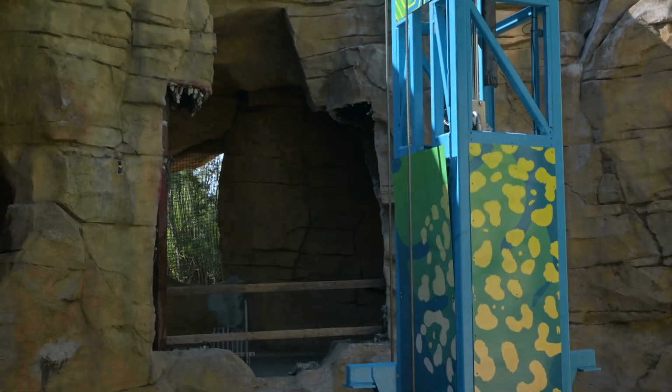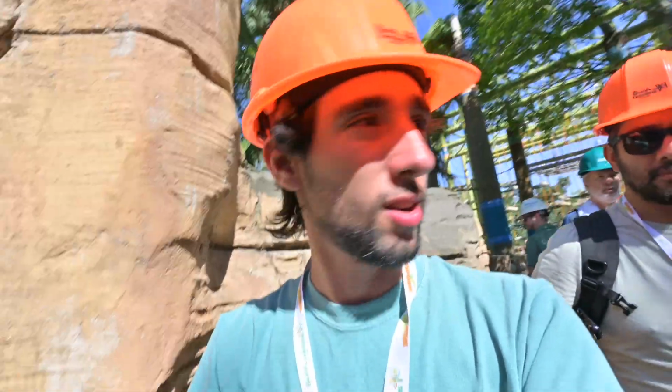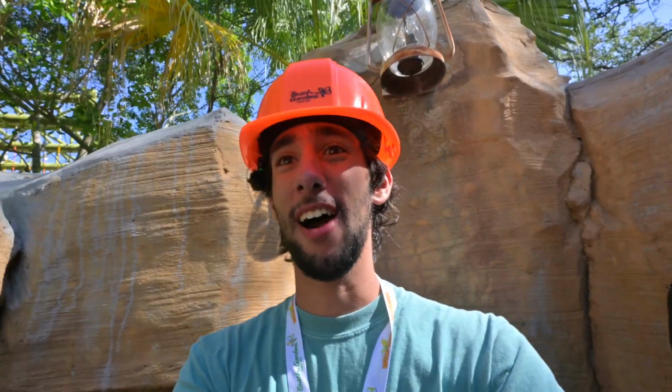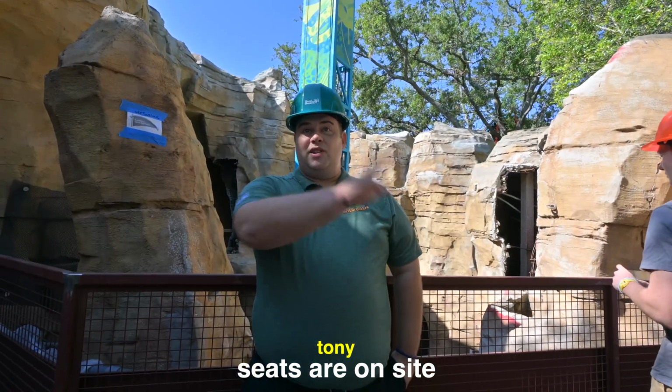You guys remember Tony was telling us last time we were here they're putting in screen effects, lighting, like lasers, and it's cool to see them get started on this project. I was just hoping it would be finished by now. Tony, I'll be honest, when I woke up this morning and was driving here to Busch Gardens Tampa, I was hoping my butt would be in the seat of this drop tower. Do you guys at least have a timeline, or can you tell me if it's going to open with Wild Oasis? We do have a timeline that we're working through right now. The seats are on site very, very soon. Woo. Well, I'm very excited to see the progress and the seats.